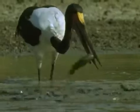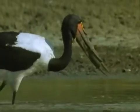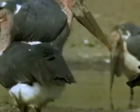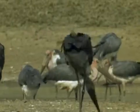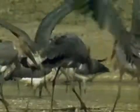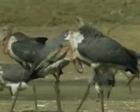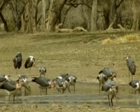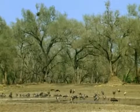A saddle-billed stork joins the banquet. The males are the most colourful of the family. Marabous are the vultures of the stork world. They often turn up at carcasses, and they're very competitive. A gathering like this can fish out a pond in days, and then the birds move on to another one.